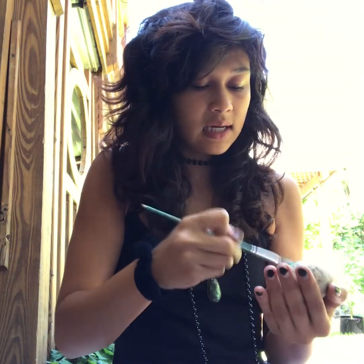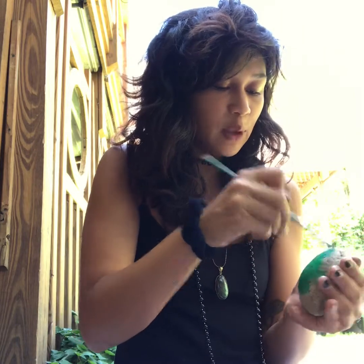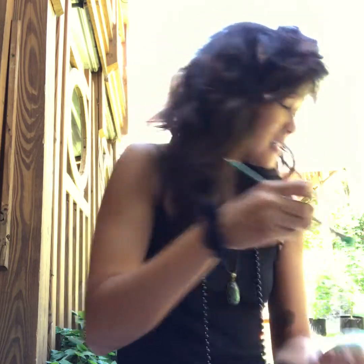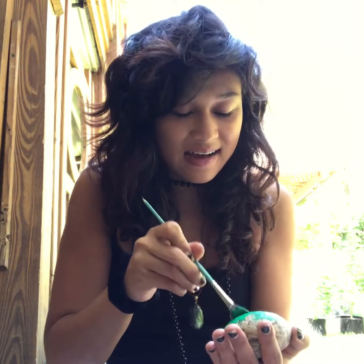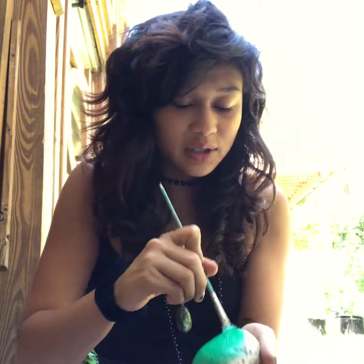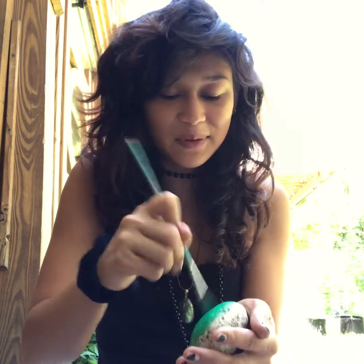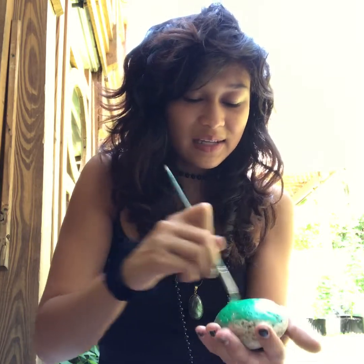I got this idea somewhat from my neighbors. These two little boys were painting rocks and putting lovely little sayings on them, like be happy, and it had a bee on it. It was very cute. They were giving them for free, and if you wanted to, you could donate to the Humane Society for purchasing one of their rocks. It was a really cute idea.